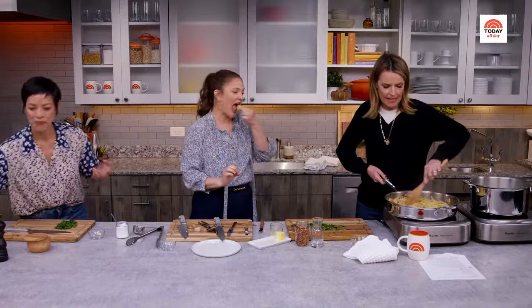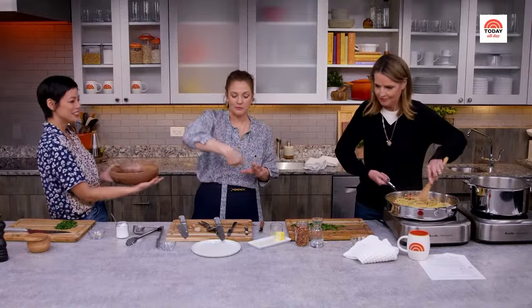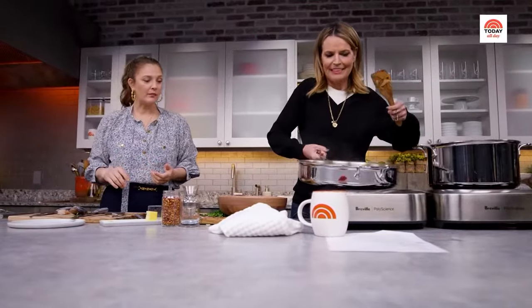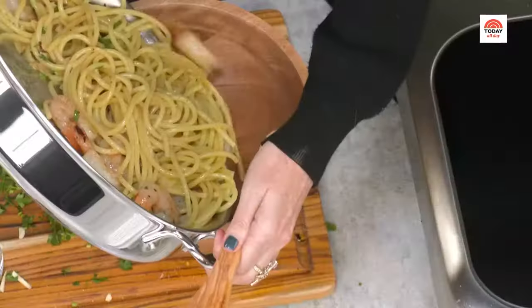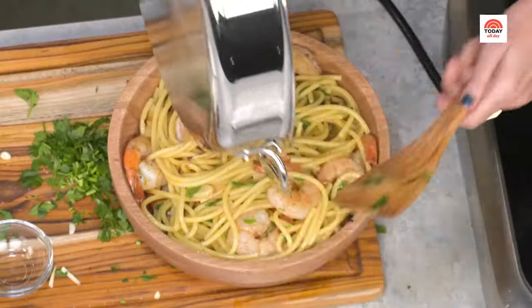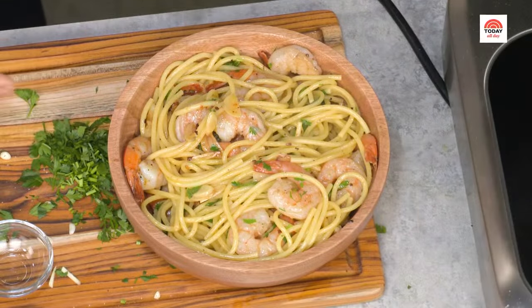And how are we gonna plate it? We got a bowl for you. Okay, this is gonna be a little tricky because this thing weighs 6 billion pounds. Watch out. Okay, look, I think we did pretty good. I think we did perfect. I feel like you should Lion King that now.